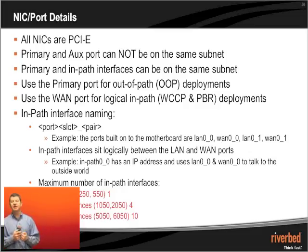Let's talk about some of the NIC and port details. As was mentioned multiple times, the NICs are PCIe. The primary and the auxiliary port cannot be on the same subnet. However, the primary port and in-path interfaces can be on the same subnet. We use the primary port for server-side out-of-path deployments, and we use the WAN port for out-of-path deployments, which we'll talk about in more detail coming up. That includes WCCP, PBR, and Interceptor.